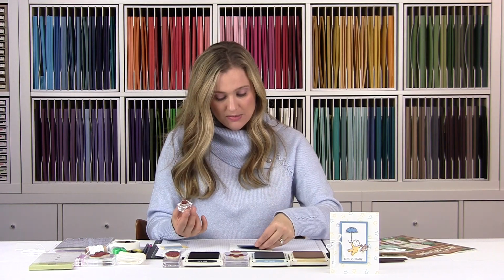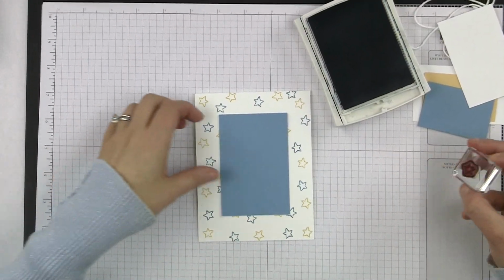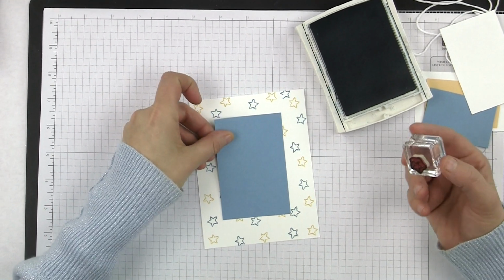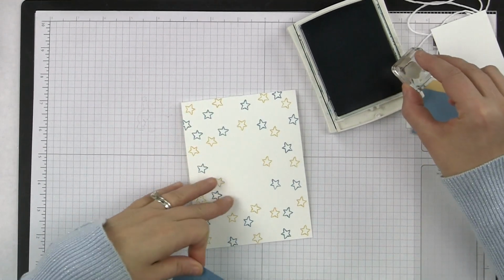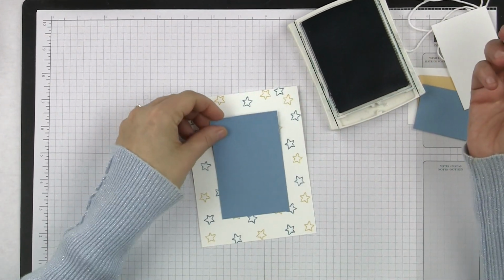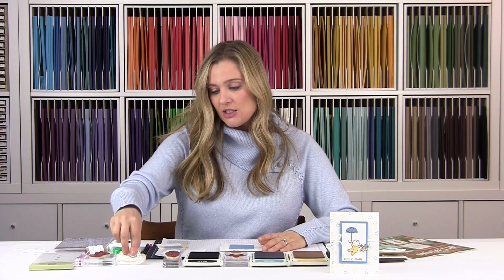So what I would do though, before you move on to the next step, is put your Marina Mist paper down and take a look at it and think, okay, do I like the spacing? Do I need to add another star somewhere? And you can go in and ink up your stamp and just add another star. So it's pretty easy to do.